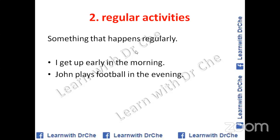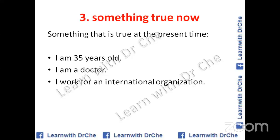So for regular activity, he lives with his mother, for which he takes medication. Like this, we will use present. Something true. I am 35 years old. I am a doctor. I work. Sometimes there is a student, she works in a restaurant. She works as a part-time waitress in an Indian restaurant, something like that. Okay.